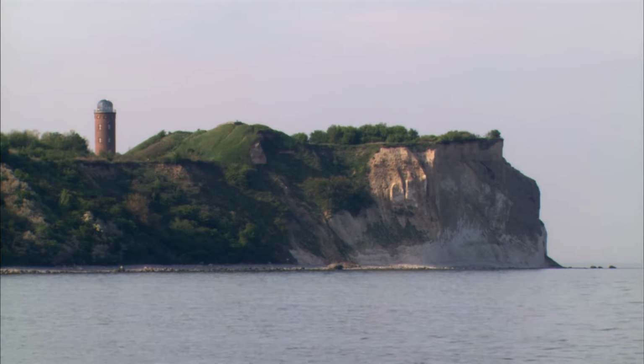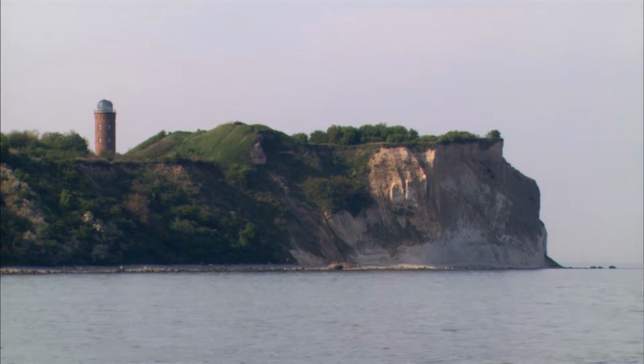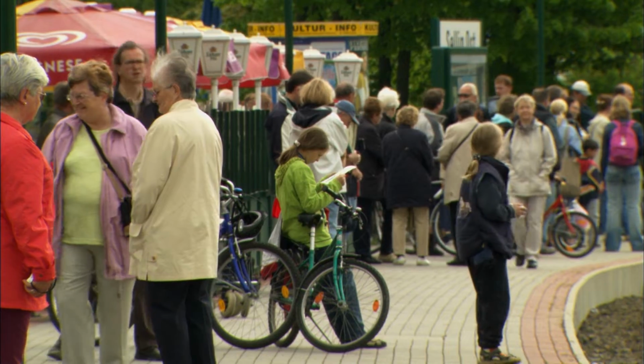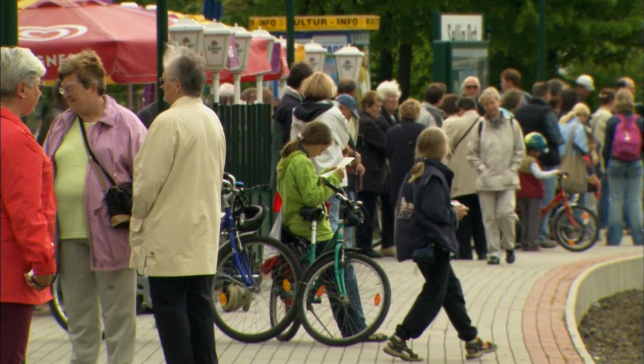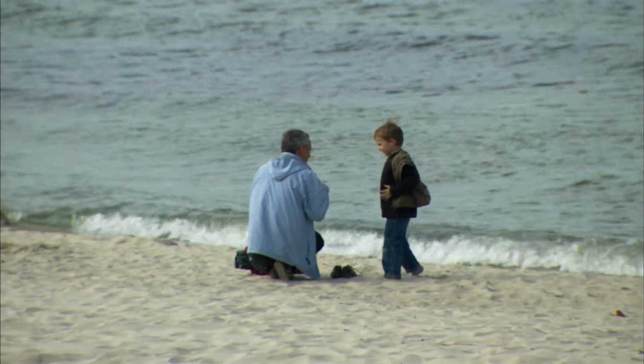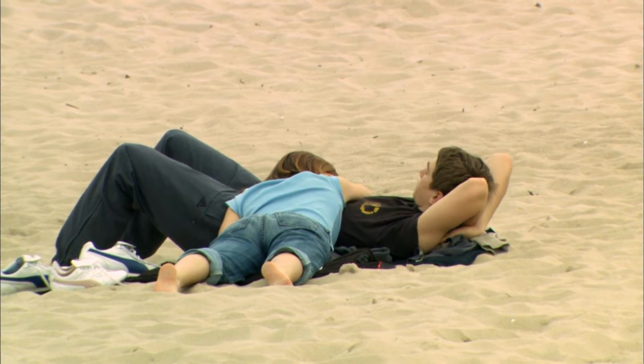For more than 100 years, it has also been one of its most popular tourist destinations. A 1.5-mile-long bridge separates the island from mainland Germany. People come here for the rejuvenating powers of the air and water, and they come for the beauty. The primary attractions are still the sparkling sand beaches, which offer solitude and relaxation.